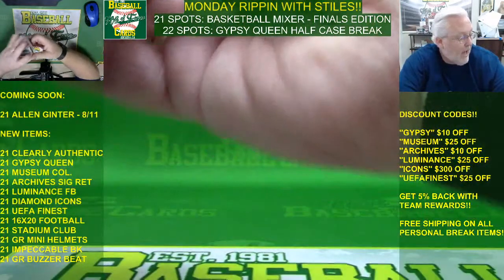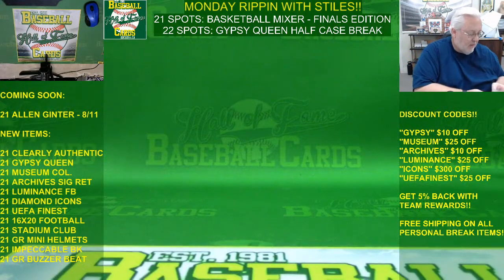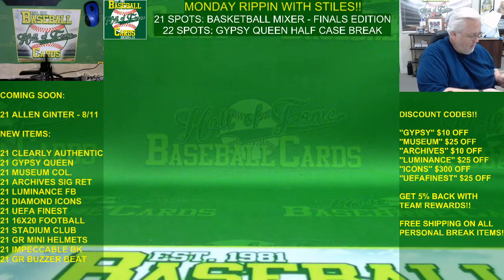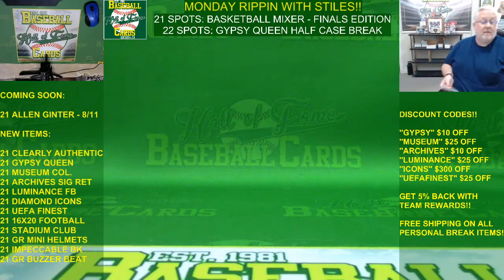So those are your two packs. Don't think we hit any of the big rookies, but we did get a couple of nice rookies in there. A nice refractor. You got a Pulisic. So there is some stuff in that pack. Hope you enjoy those cards. If you are a soccer fan or collector, great. If not, now's the time to get started.